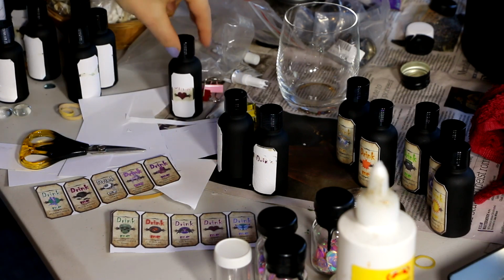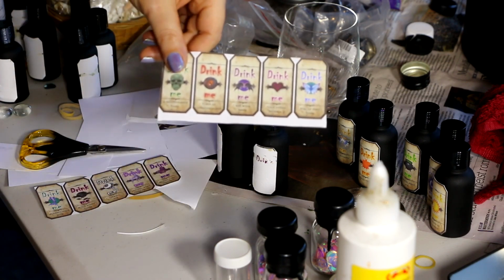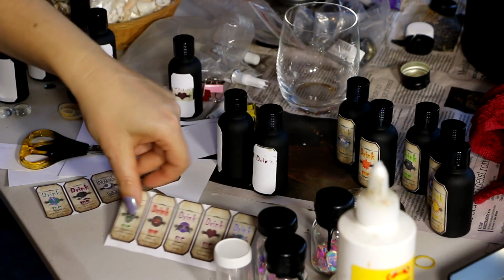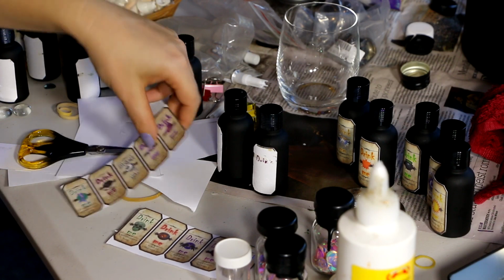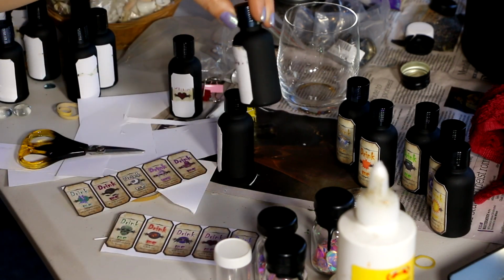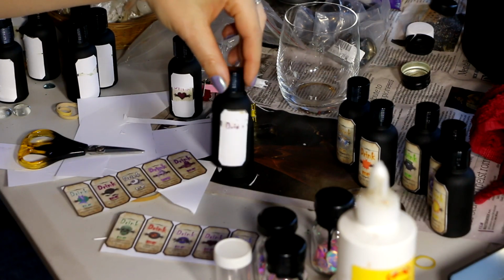So I printed these out again and I'm going to stick them on again. And I've just used plain paper instead of my thicker photo paper because then I don't have to worry about trying to hold it against the bottle. So that's what I'm doing now.